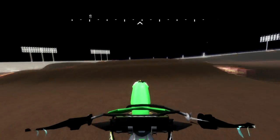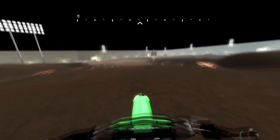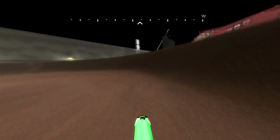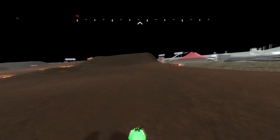This track's up there in my list of top favorite tracks, because I could just play this track infinitely and never get bored. It's like on the Southwick X track. It's one of those tracks where I never get bored of it. It's just so damn big.